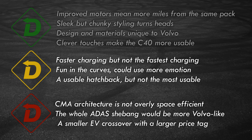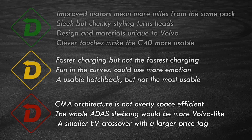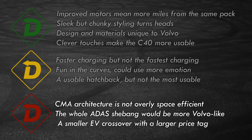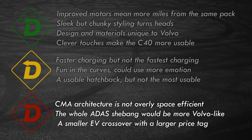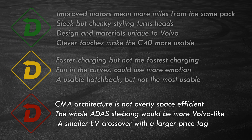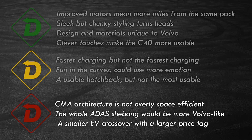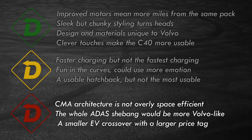Red lights. The CMA architecture intrudes on cabin space. C40 can feel kind of cozy. Lots of active electronic safety tech, but considering Volvo's reputation, it should all be standard. Finally, chances are you'll be paying more for this than other EVs.